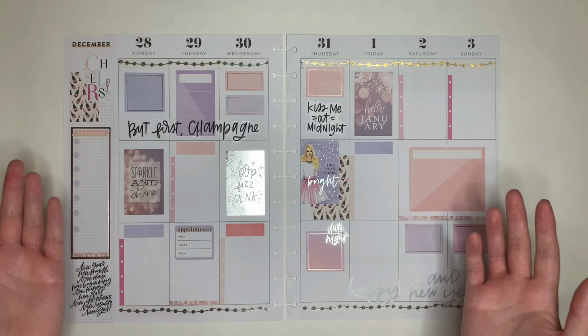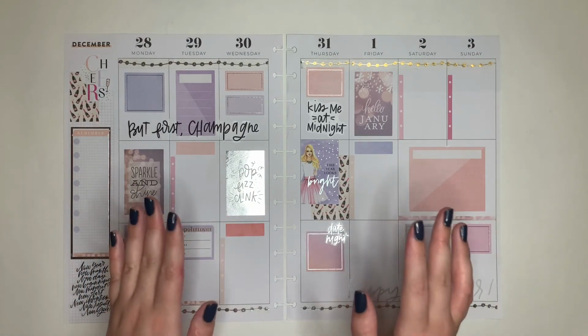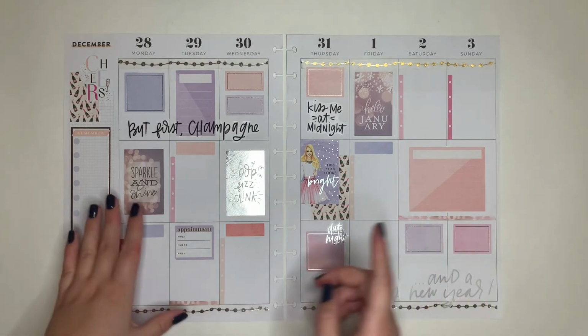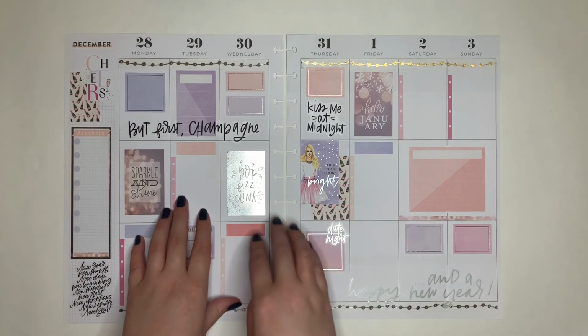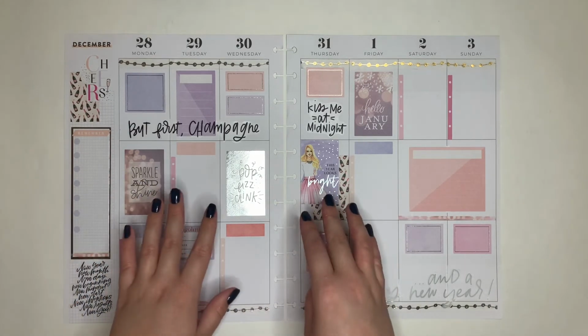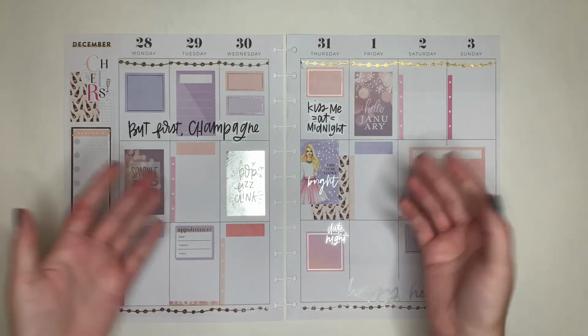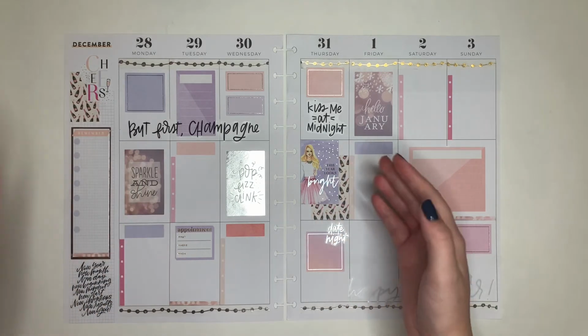My phone decided to cut me off and I'm not entirely sure why, but I put some stickers down and I realized it wasn't filming. So now I'm just going to recap on what I did, or at least what I think I did since it cut off. I placed this one because I just could not find one to layer behind it. I don't know, it's fine just having this one being the only layered one, and I suppose this is also layered in a way, so maybe that balances out.